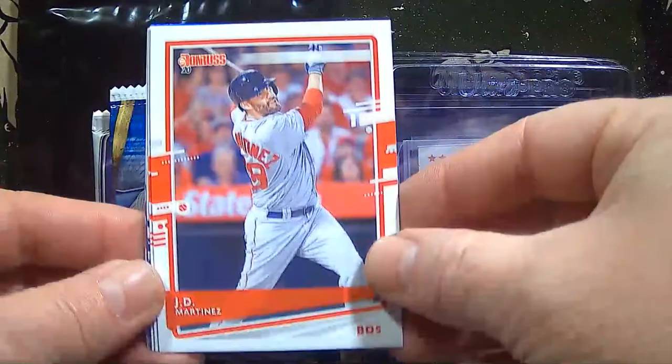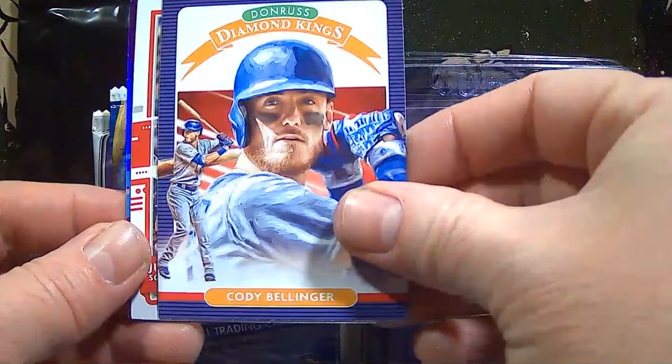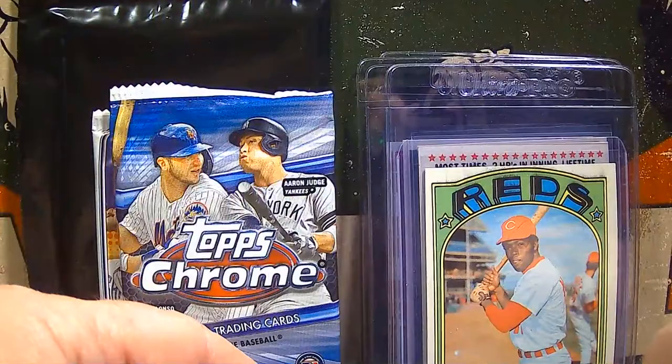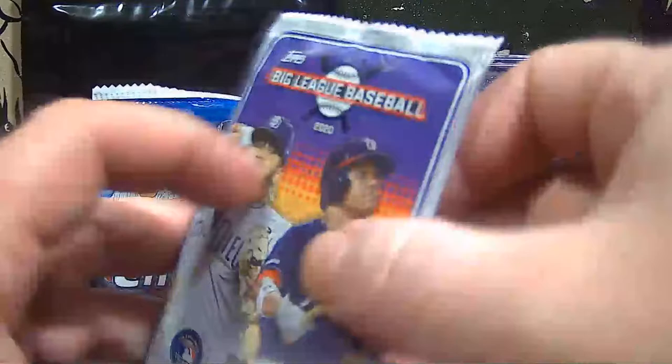We'll start out with an Eduardo Escobar, a JD Martinez, and a Trevor Bauer. There's a Justin Dunn rated rookie, Cody Bellinger Diamond Kings, a Juan Soto. There's a purple foil Jonathan Villar, and the last card in here is Hall of Famer Gary Carter, the Donruss throwback card right there. So that's your Donruss pack. Let's open the Big League pack next, and then we'll do the Topps Chrome.